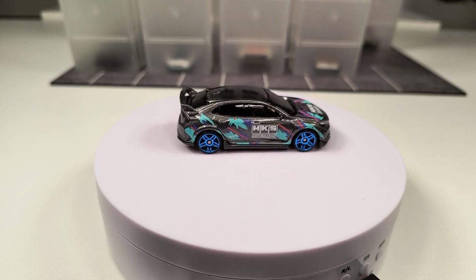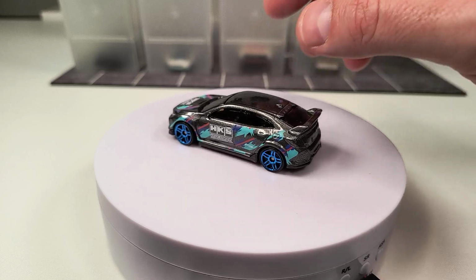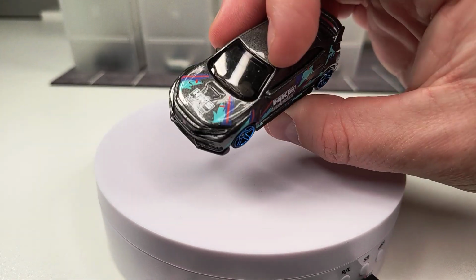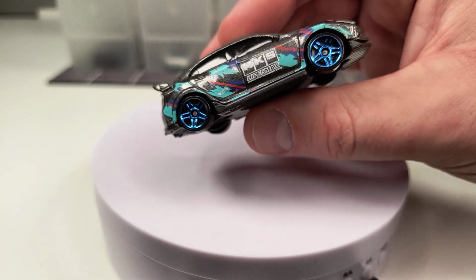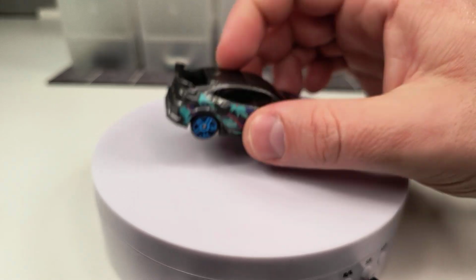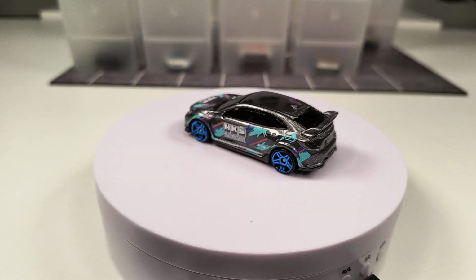color combination. And for a mainline, this model has a lot of deco. We get deco on the side, on the hood, and also on the front. We get headlights and the Honda badge and so on and so forth. So this one does look really good. Only nothing on the rear end, but all in all, this model looks really, really good.